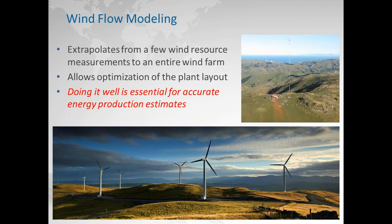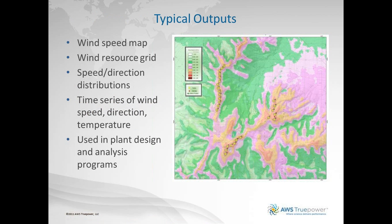Clearly, coming up with an accurate energy estimate in the end, which is critical for financing, requires that you do wind flow modeling well. There are a number of models out there, and they have a variety of characteristics which need to be considered for each site. Next slide, please.